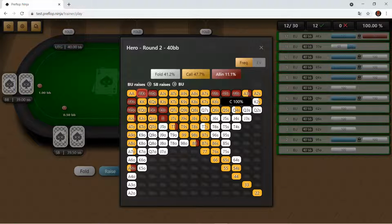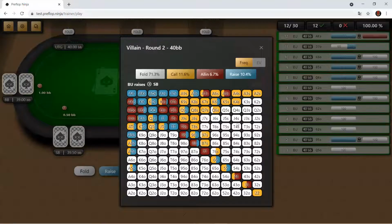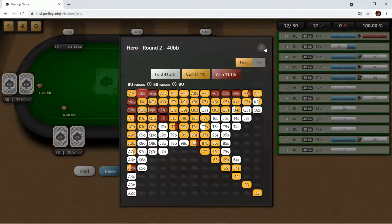King four. Why are we folding queen seven? Because you don't want the seven. Seven is bad. Yeah. You're blocking the bluffs with the seven. That is the blocking part of what solvers do. What seven does he bluff with? Ace seven. Yeah. You're blocking ace seven. That part is difficult. You block his bluffs. I don't know.